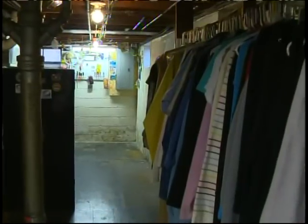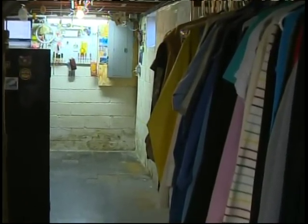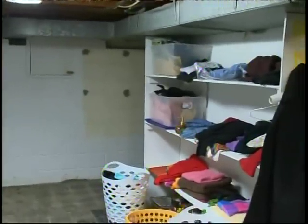With the winter breaking like it is, the snow's melted, the rains have started to come. Maybe you head down in your basement, you notice an odor you didn't notice last time. Maybe a little bit of peeling paint, some cracking you didn't see, maybe even a little dampness, maybe some things you've moved have a little bit of moisture on them or dampness. These are the early signs that let you know that something definitely needs to be looked at.